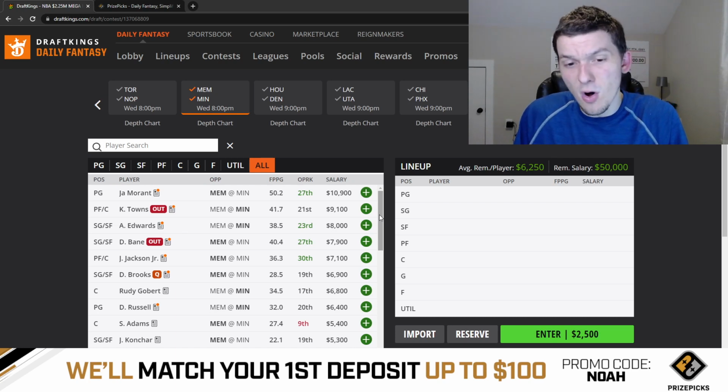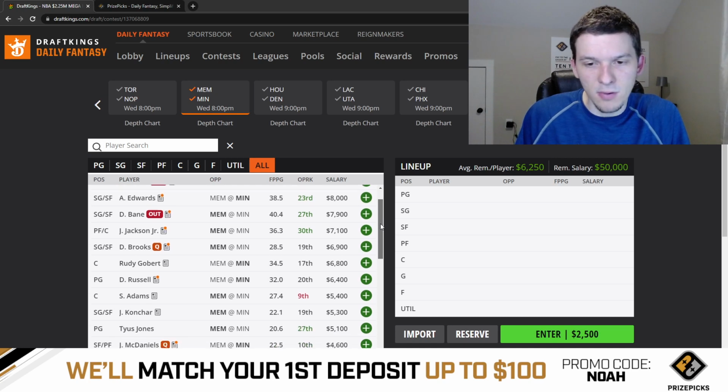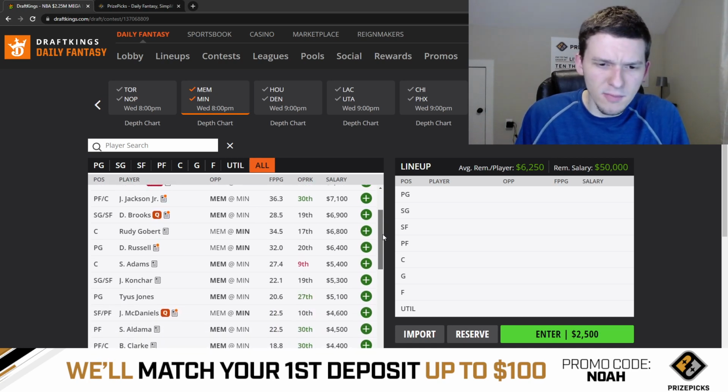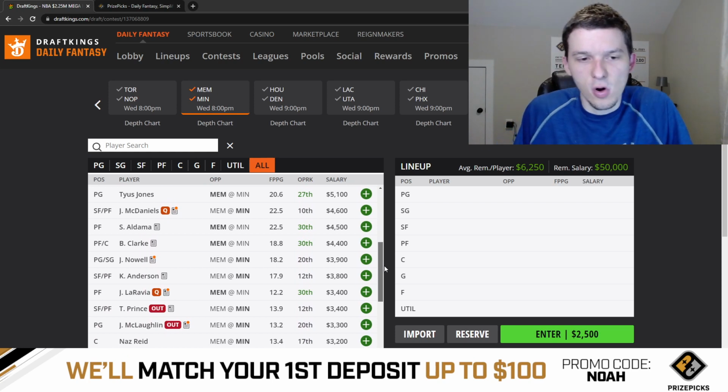Don't know if I would play them all in the same lineup, but I think one of the three, if not two of the three, I might be fine with. And then the rest of Minnesota, don't love a ton else here. We'll have to wait and see who starts in place of Karl-Anthony Towns.